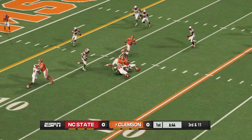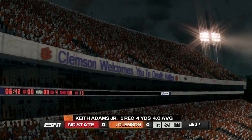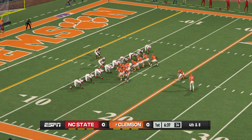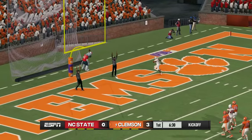Halfback's got it on the quick throw, and he hits him hard at the 13-yard line. 3, maybe 4 yards on the pass. He executed the screen play well here by getting the ball to the halfback. They pick up some yards. Clemson is looking to go up by 3. It's up, and it is good.